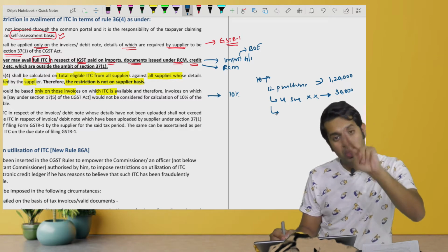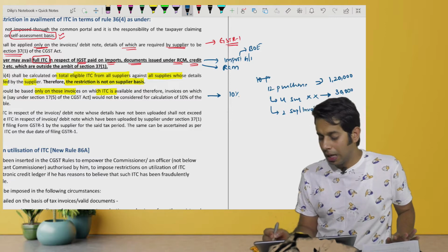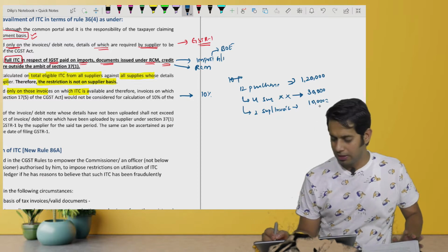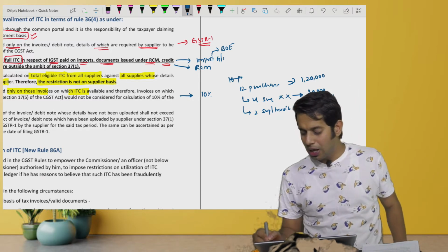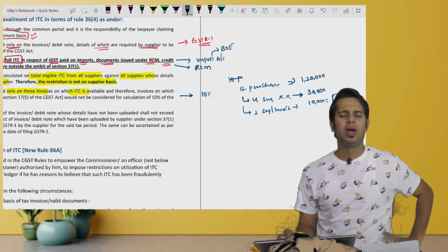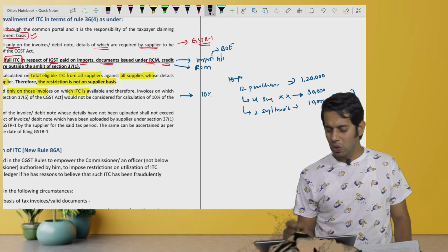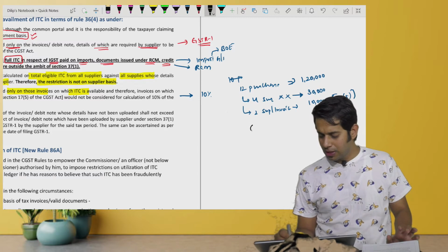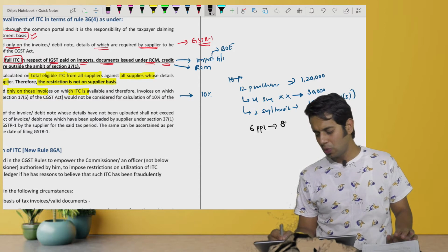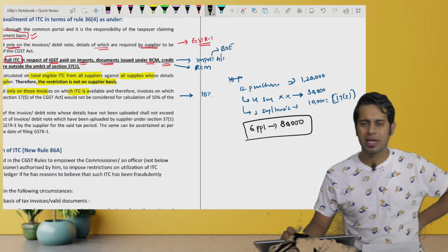And out of these 12 invoices, 2 invoices, with credit amounting to rupees 10,000, are blocked under section 17(5), meaning on these 2 invoices I cannot take input tax credit. Why, sir? Because they are blocked under section 17(5). So now, how many people have uploaded, sir? Totally 6 people have uploaded. And what is the total ITC worth of the invoices already uploaded? It is 80,000, sir.